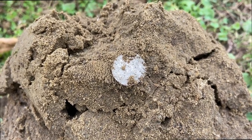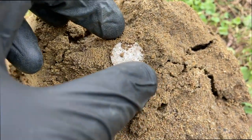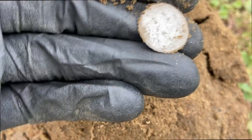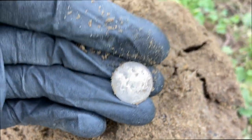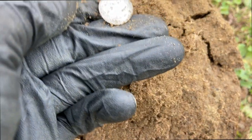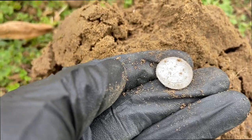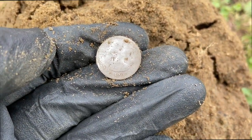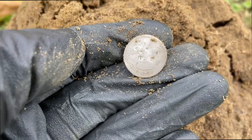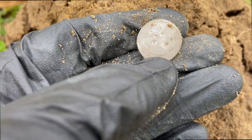This is not too far where James found his capped bust. It looks pretty smooth. I can already see. So let's see. Oh, come on, you gotta give me some detail on here. Oh. I see a 17, I see a 7, 1, 7, 9, 0, I think. Yes, let's see the back.